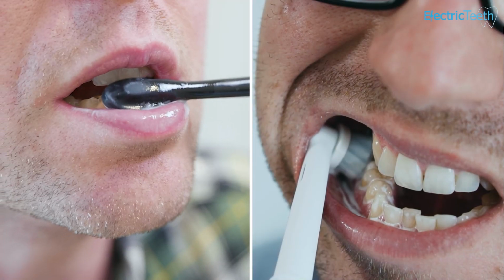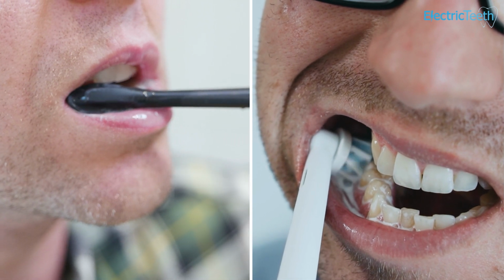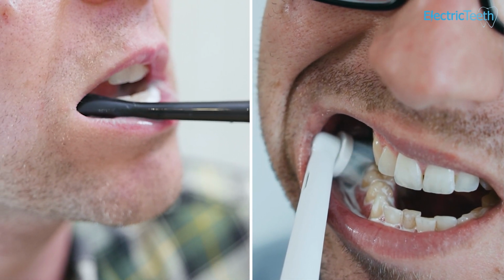Now don't worry too much about which cleaning action is better. Evidence would seem to suggest that Oral-B's oscillating, rotating and pulsating action is fractionally better, but ultimately in the real world the differences are negligible and it's better to just pick one and use it. Both are going to give you a very good clean if used correctly.